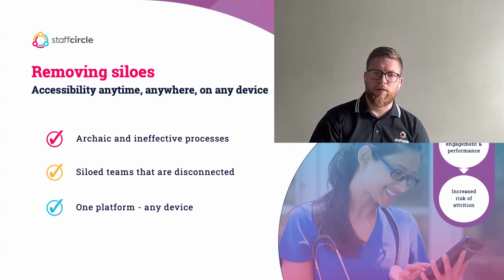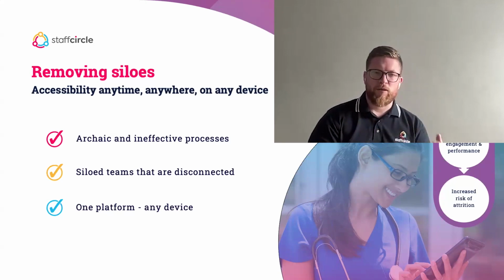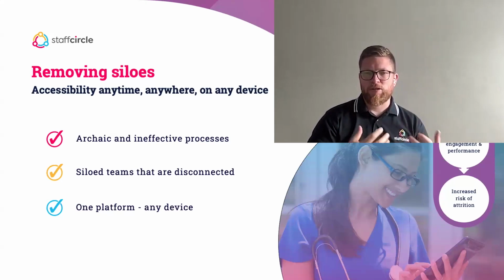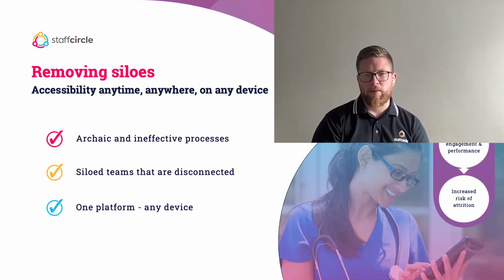And that's the big thing, is removing those silos. So we unify the process between the office based and the remote people. So everybody's got the same potential, everybody's got the same benefits, everybody's got the same opportunity, and everybody can be managed, developed, and grown in the same way. And ultimately, that really does then foster a culture of togetherness, which organizations are really striving to do. And it does start to break down those silos so that people are operating in a much more united way. And we put at the bottom: one platform, any device.